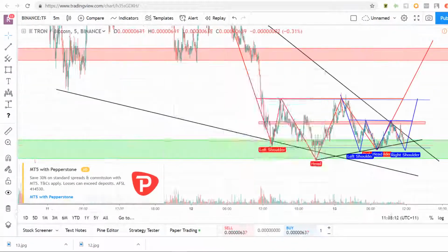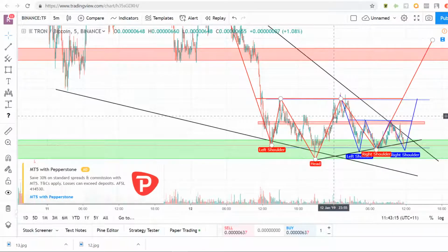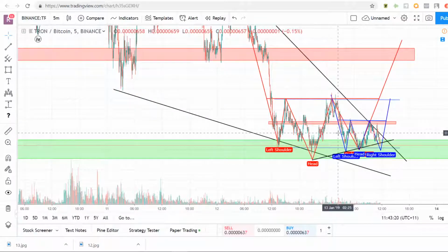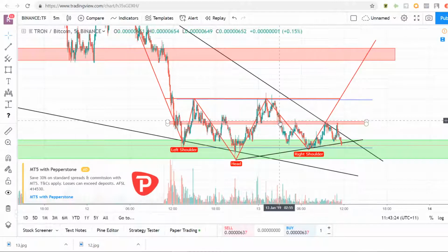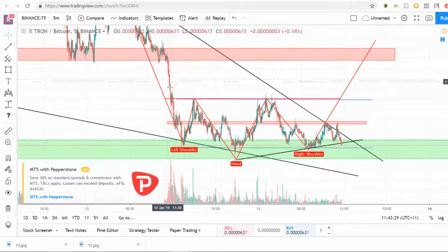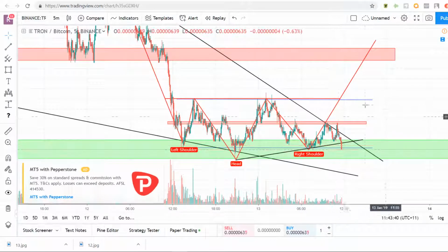Now as for Tron, it's a position I'm still not entirely convinced on yet, but I do see a number of things. Now first of all, on a lower time frame, I have noted my key resistance areas here, because I can see an inverse head and shoulders here coming up. So what I would like to see is a break of this red resistance here, something I'm not sure that we will get because price action's just dropped down to this support region. We've just got a wick off that.